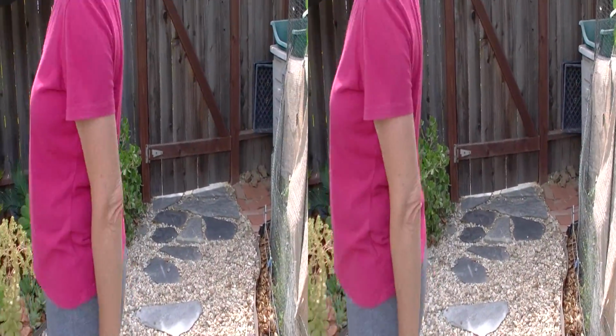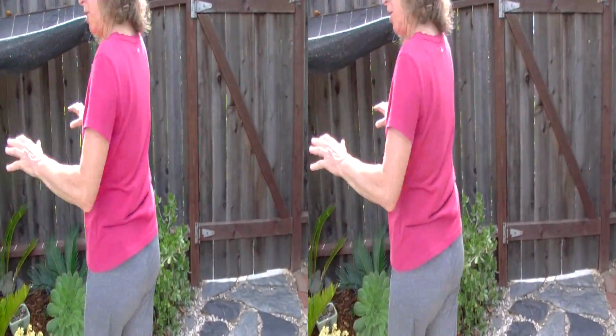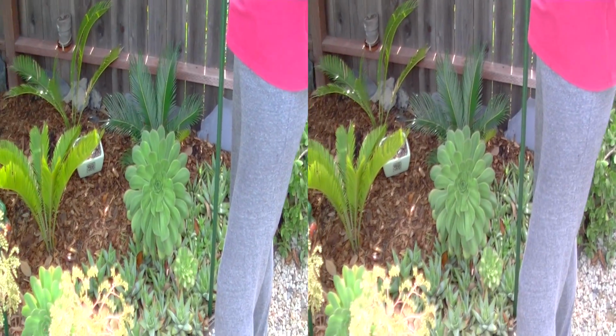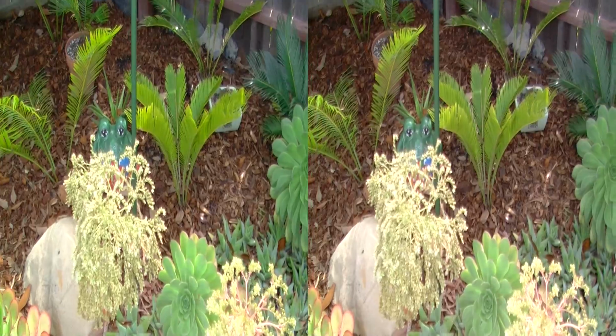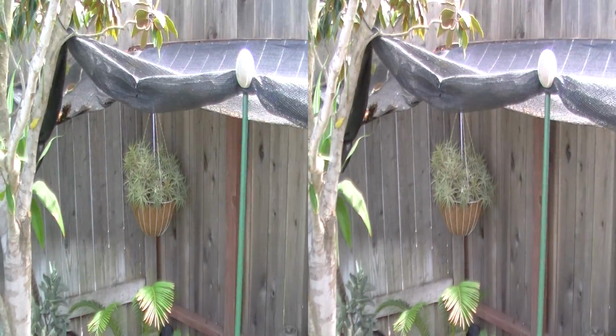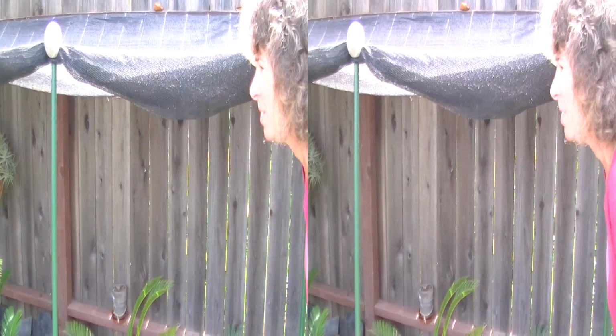And then lastly here, this is my tribute to Lotus Land. This is the cycad section. So what this has is a number of sago palms. And then my newly planted tillandsia basket, which I'm really happy with. It bloomed too, the flowers bloomed.